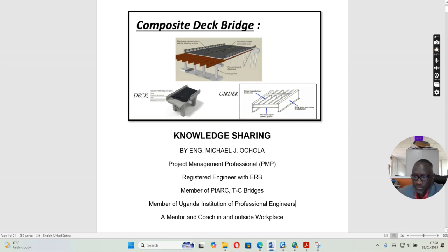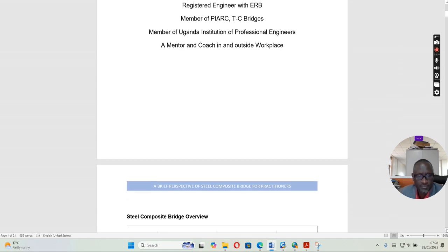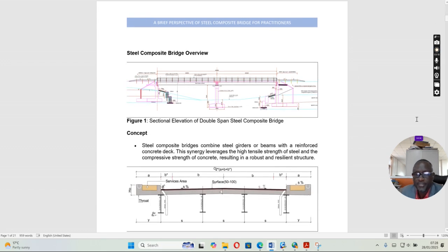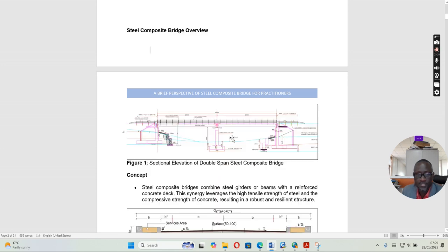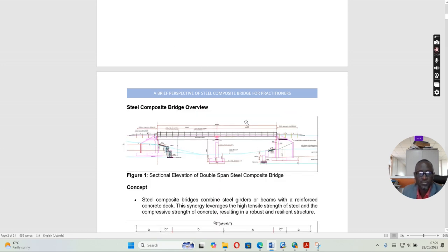You are done. So if we proceed to the brief, I try to pick examples of what we do in the industry, and the first thing is the steel composite bridge overview. This is just a typical double span, 20 meters each, total of 40 meter span bridge. This in a way is simply supported with an expansion joint here. So this is your normal abutment, abutment left and abutment right. You have pier support in here, and then you have your approach railing safety to guide for transition from the road to the bridge, and then you have the guard rails.